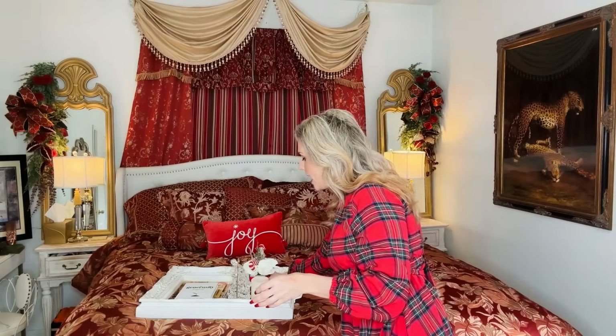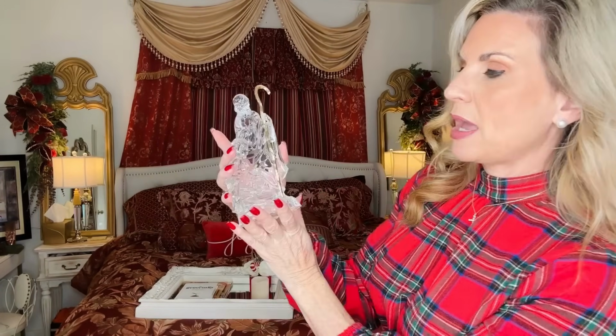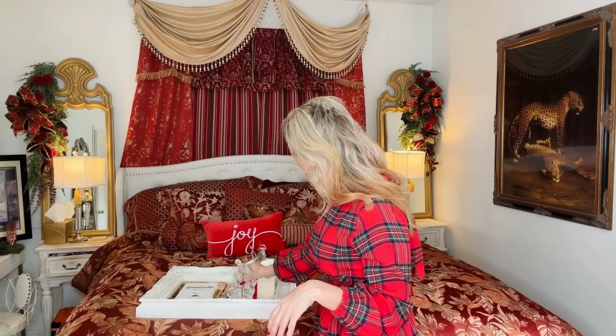And then also from a resale shop, I found this really beautiful acrylic baby Jesus, Mary and Joseph. And actually you can see this is from a resale shop, and it was $7.37. So probably need to take the tag off of that. And then you guys know my favorite thing under the sun are the flickering flameless candles that you find on Amazon.